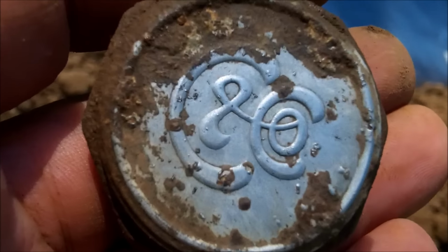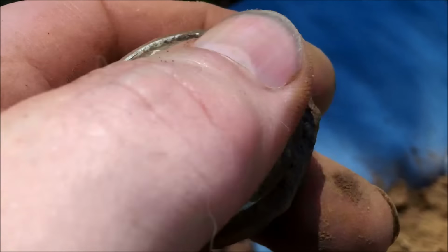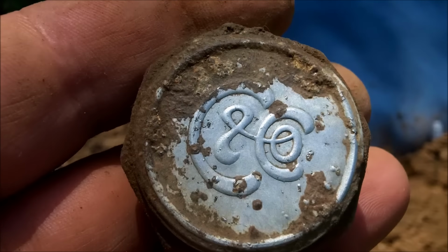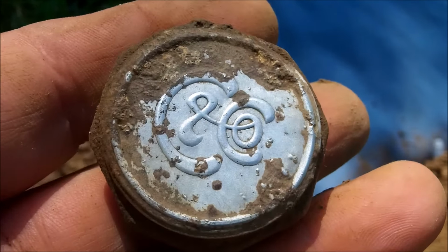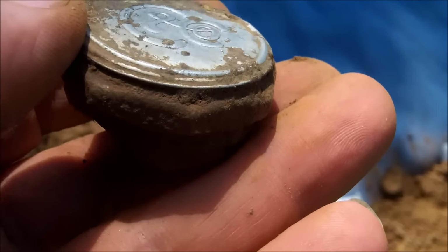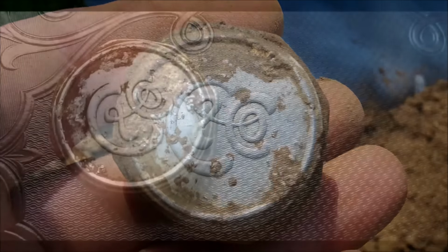Not sure what that is. I've not seen this logo before, and it is just awesome. A little bit heavy duty. It's not like a cap to a condiment or even makeup. I don't know what this is. I will have to see if I can get some results with Google Lens or a little bit of research on logos. But that is definitely old. I would definitely put it around 1900 to 1910, somewhere in there. Just very happy to have that one. Definitely like it.